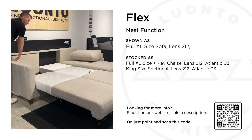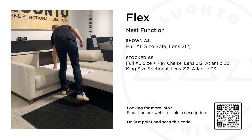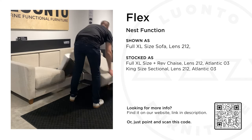This Flex is stocked in Lens 700, as shown, and newly stocked in a 100% recycled polyester material called Atlantic 03.